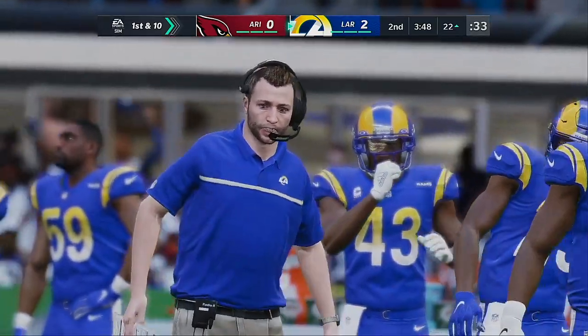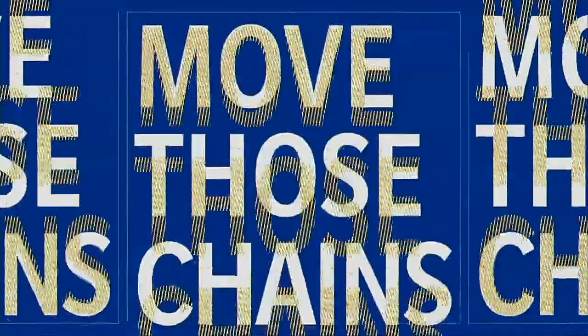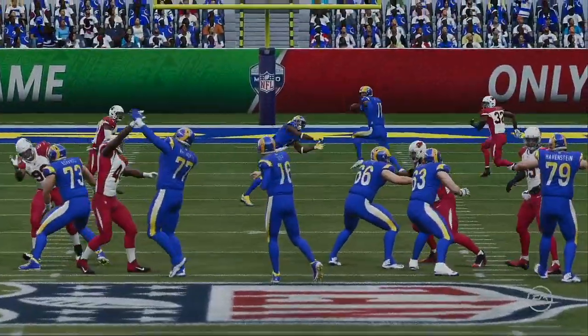I think it all came together there. In breaking route, drove it with excellent pace. Money throw right there to move the sticks.